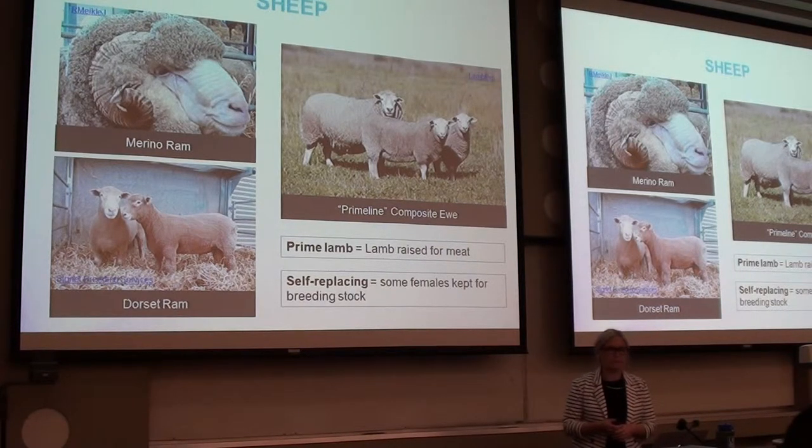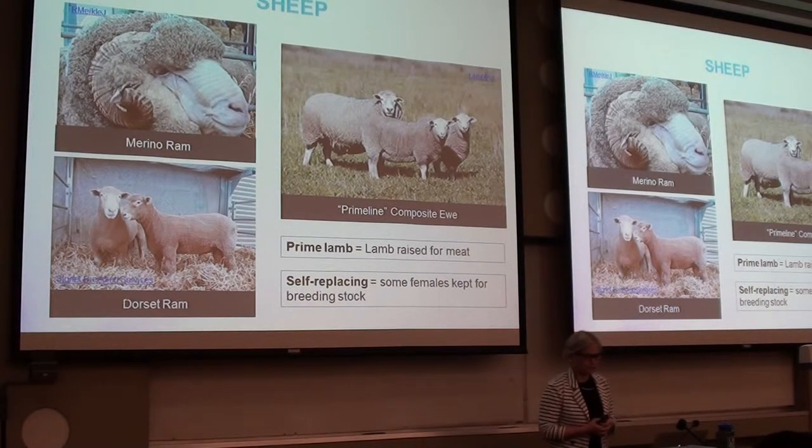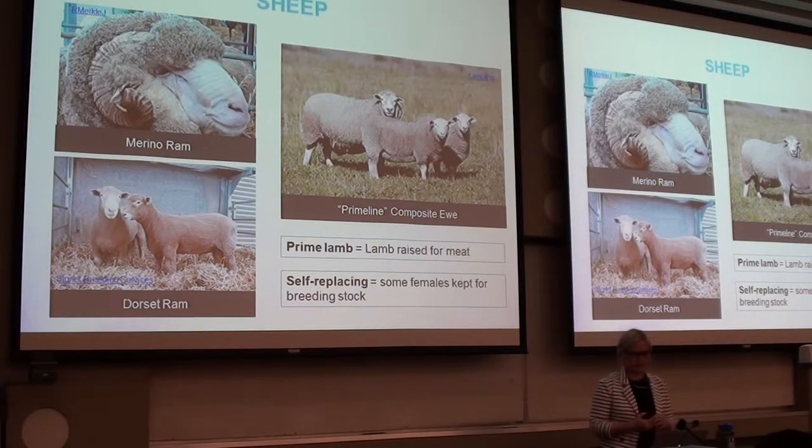In response, a company actually from my hometown called Lambpro developed this prime line composite ewe, which is on the right, and they developed genetics and also a marketing system that promoted the maximum efficiency of a breeder. It all sounds very business-like, but I guess it is a business. These prime line ewes, which is a female, were developed to maximise kilograms per hectare as well as dollars per kilo. They're safe for self-replacing, so we keep the females that they birth and we send the boys off to market.